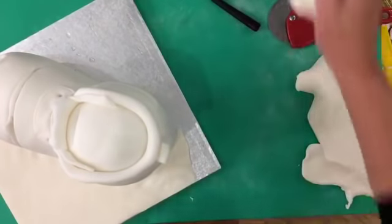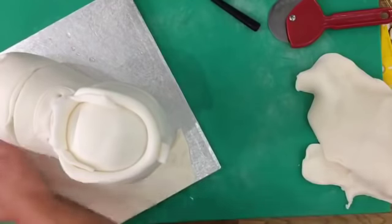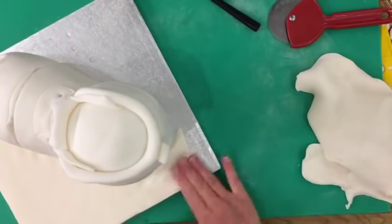Anyone sing? We're all concentrating. This is what happens. Even we get completely frozen because we're concentrating.